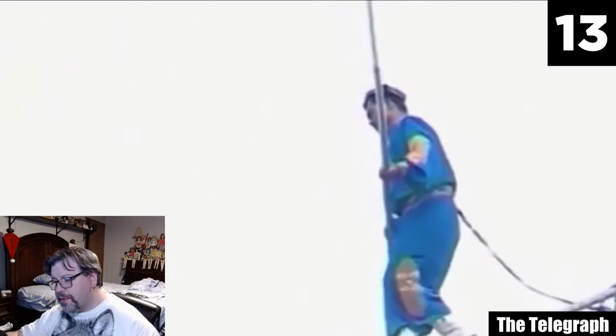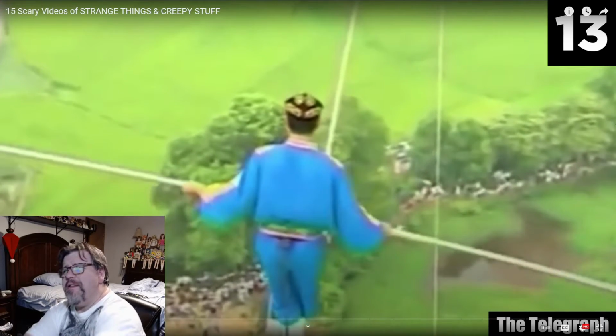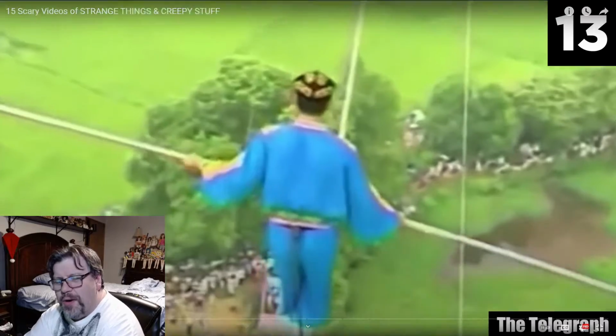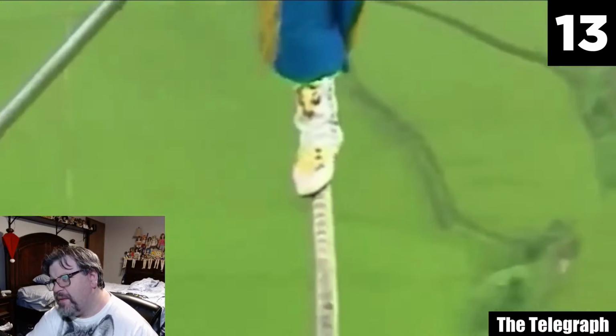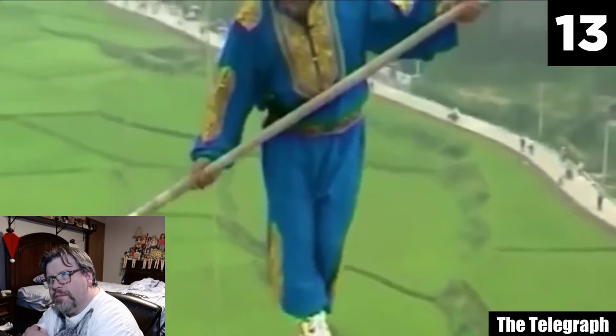The acrobat starts out strong, taking several careful steps across the wire. When he is more than halfway across, he takes the fateful step that sends him falling and causes shrieks of fear from the crowd below.